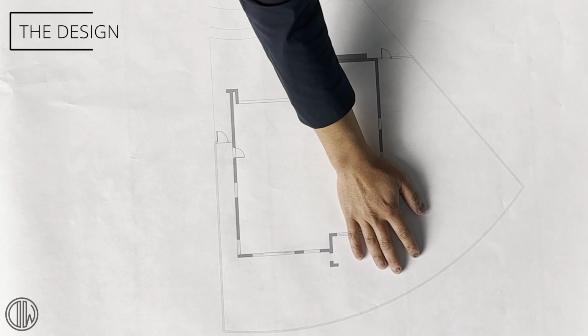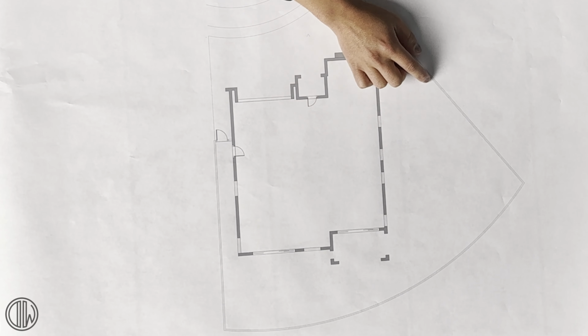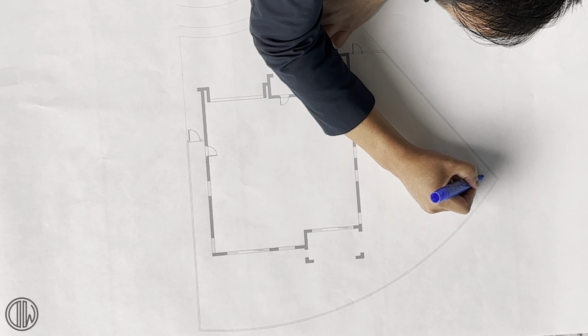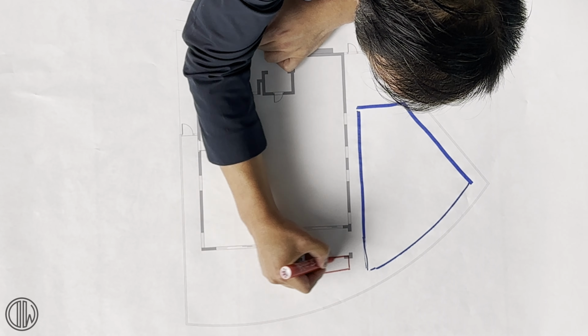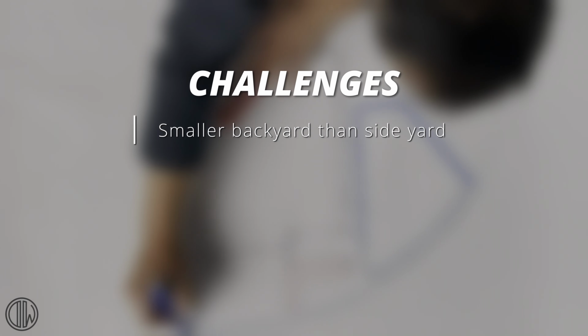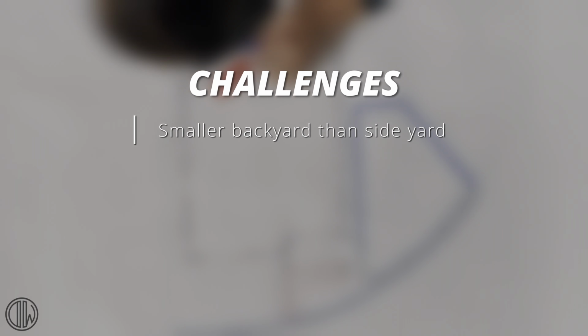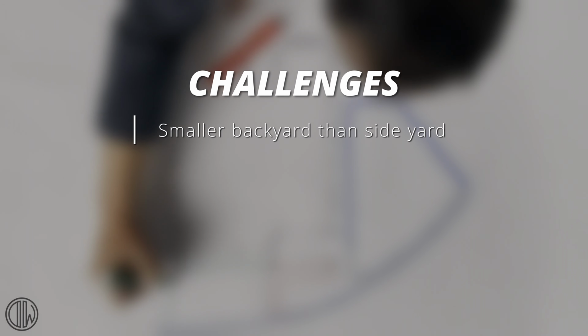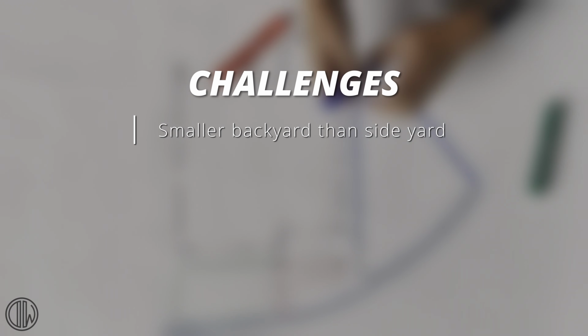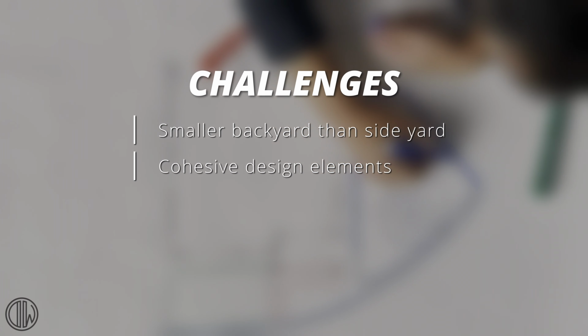Over here we have the pie-shaped lot, and in order to maximize the use of this area, we created a space that allows us to maximize the pool area. In designing this project, there were a couple of challenges. One of the challenges is the backyard is a lot smaller than the side yard. The backyard is only about 15 feet off the back, and the majority of the space is in the side yard. What we have to do is put the pool on the side yard. And one of the difficult tasks of doing that is how do you incorporate the pool on the side yard with the design element in the rear yard so it looks cohesive.